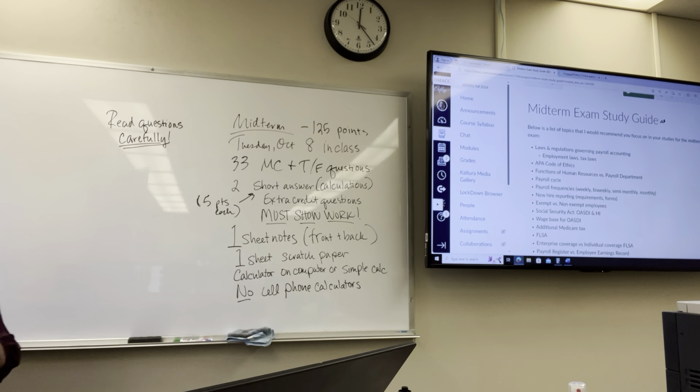There are two extra credit questions that are also worth 5 points each. They are not multiple choice or true false. They are short answer. They do involve calculations. And so what I want you to do is put the calculation, there's a spot in there to write what the calculation is, how you arrived at it.